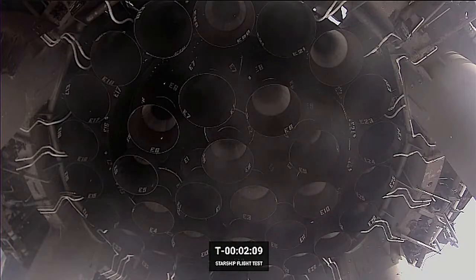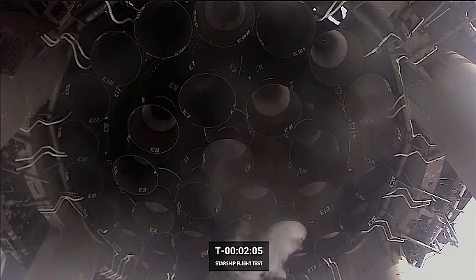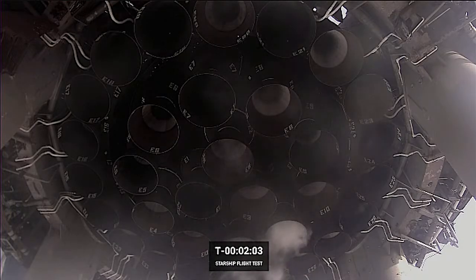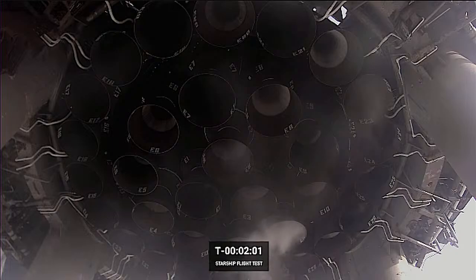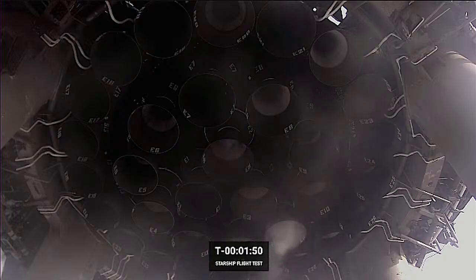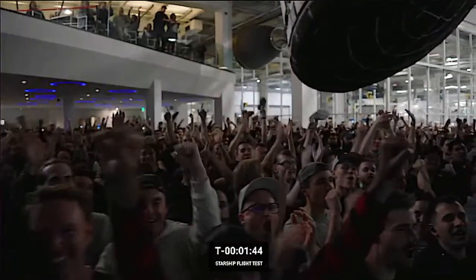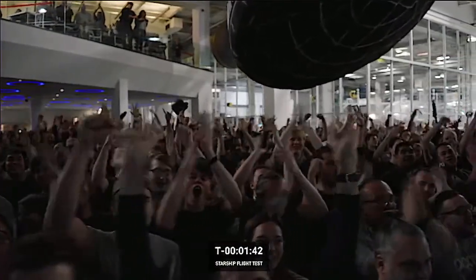There's a view looking up at the 33 Raptor engines. There are 20 engines in a circle on the outside, and as Shiva said earlier, 13 engines in the center. Those are the ones that gimbal and steer the vehicle. I don't think I've ever seen someone so excited for TVC wiggles.